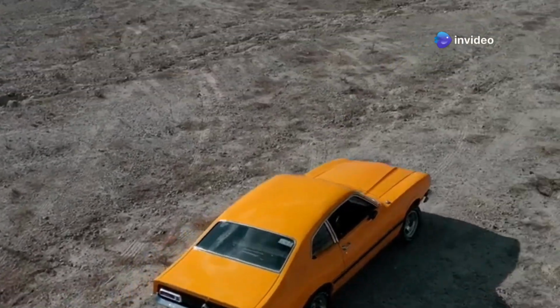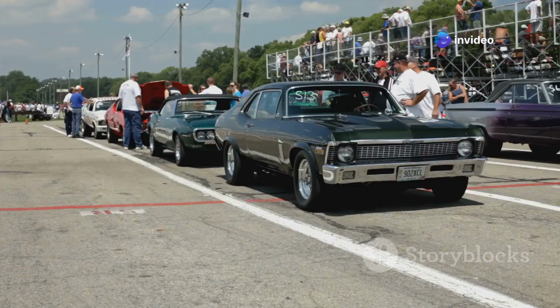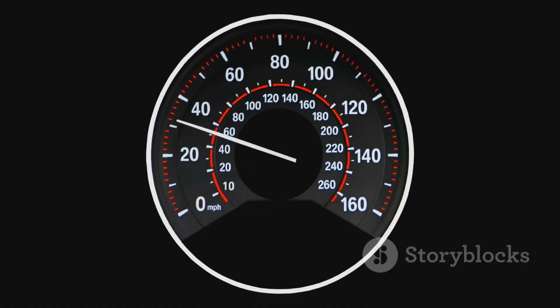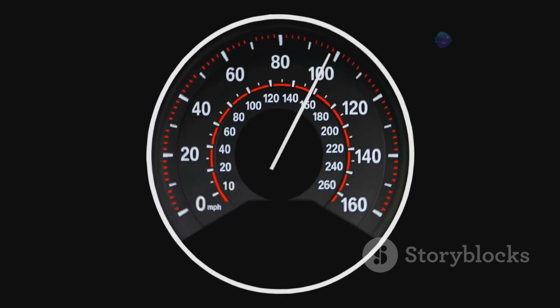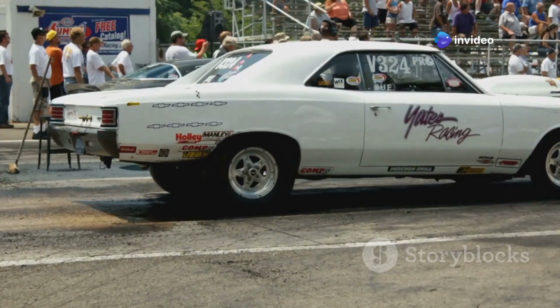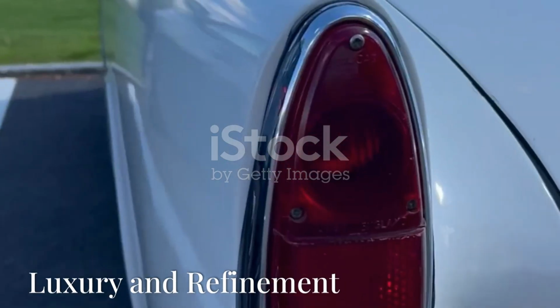The 1970 Oldsmobile 442 W30 wasn't just about looking good, it was built to dominate at the drag strip. With all that power and torque, it could rocket from 0 to 60 miles per hour in a blistering 5.7 seconds. And when it came to the quarter mile, this beast could do it in around 14 seconds. The W30 was in a league of its own, leaving competitors in its dust.